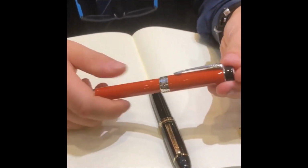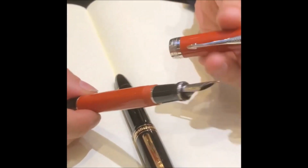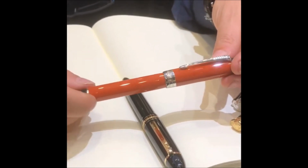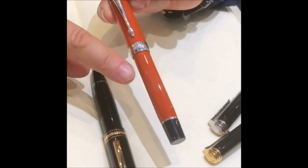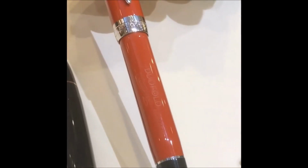I think that one of the most recognizable parts of this pen is the color. This terracotta orange color, it's so iconic. And I love this last one, this most recent version that has the old engraving on the body. Then there is the filling system.